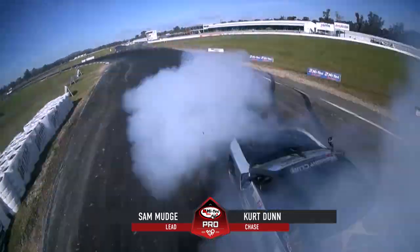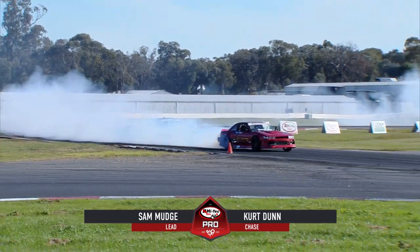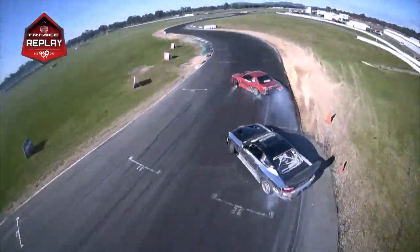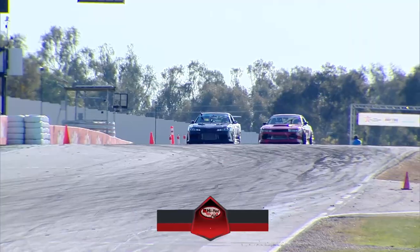Kurt Dunn falls off a little bit in the SR20 powered S15 and unfortunately just doesn't quite keep that proximity throughout this run. Yeah, looking like Sam Mudge putting the back of the car in all the right positions. Kurt just seemed to struggle a little bit through the transition between one and two.